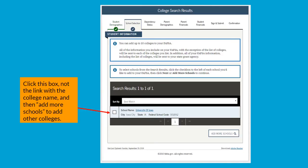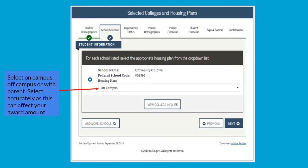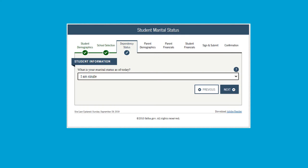After you've entered the school information, you would click on the box and then go ahead and click Add More Schools if there are more schools that you will be applying to. Again, you can add up to 10 schools, or you at least have to add 1 school for now. Then you're going to choose if you're going to be living on campus or with your parent. And your marital status. Again, this is the student information, if the student is married or single.